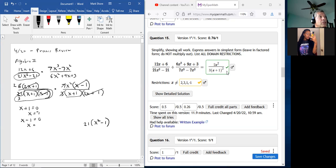So that would be a -1. So that's one of them. Right here, what minus 1 is equal to 0? You could solve it. You could add 1 to both sides to get x equals 1, but that's it. X equals 1. 1 minus 1 is 0.